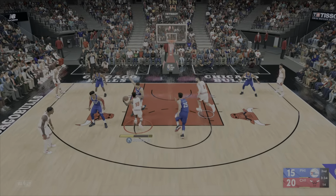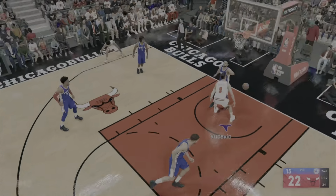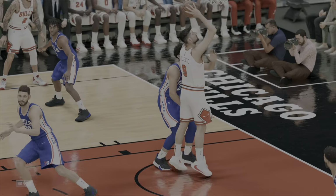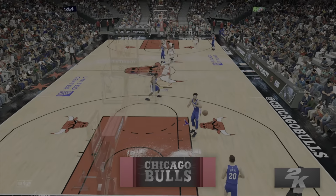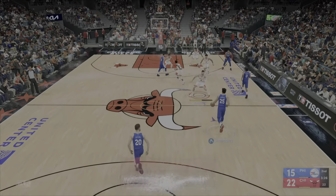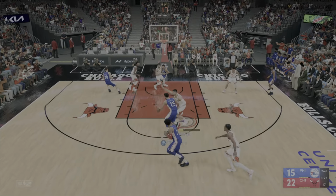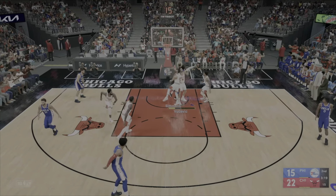Vucevic, a screen on Simmons. To the middle. And the power finish by Vucevic. Woo! Defensively, you can't afford to let him get to the rim that easily. Well, that might be why their deficit is what it is right now. The coaching staff has to be upset. You can't give the opposition easy baskets like this.